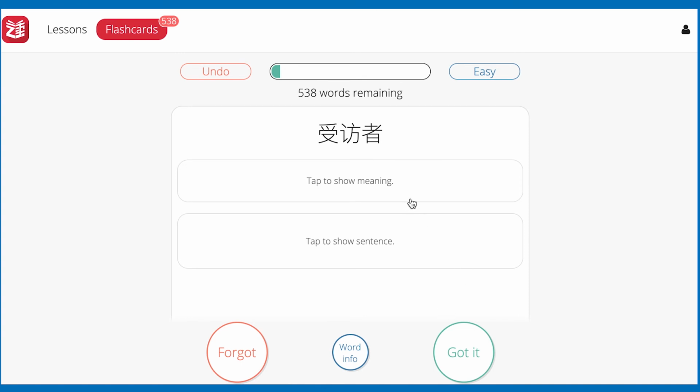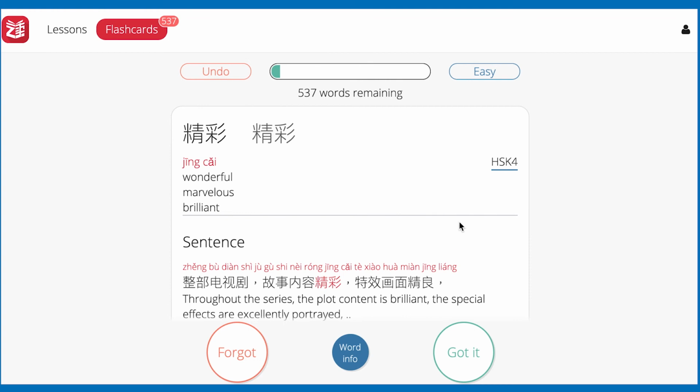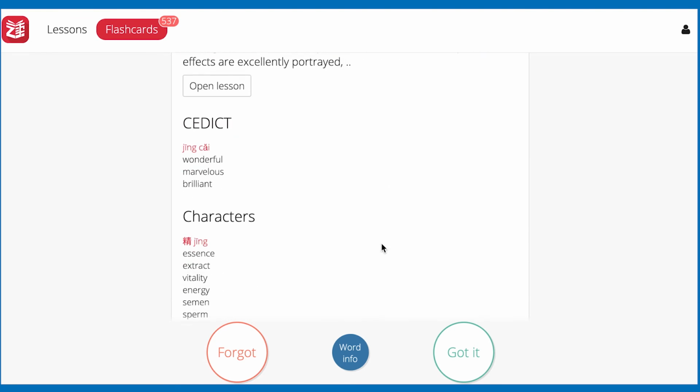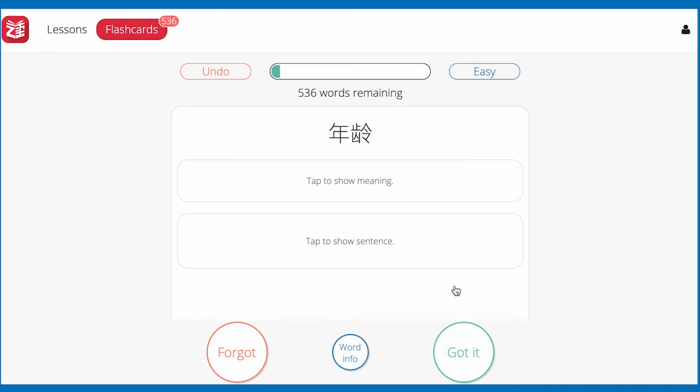So then we have our next word here, which is 受访者, which is to be a participant in a survey. Let's say I forgot that, so I will click forgot and it will swipe it left. And so on. So it's super simple. 精彩, which means marvellous or wonderful. Let's say I want to discover more about it, so it tells me that it's HSK4. The traditional and simplified are exactly the same. And then we have all the other information here. So very, very useful. Let's say I've got it. And then we keep going.